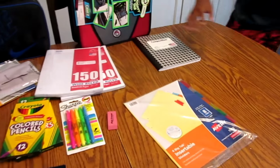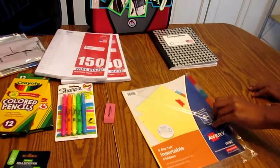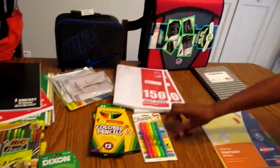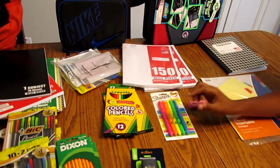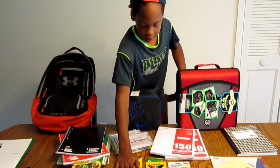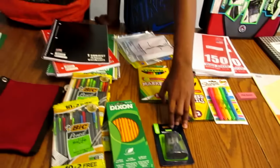And then we got some eight tab dividers for my binder. Then we got one eraser. We got four in one package, highlighter, and we got one pack of color pencils, and we got some markers, 10 pack. And then we got a sharpener, one sharpener.